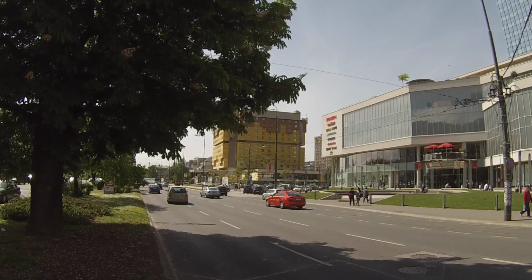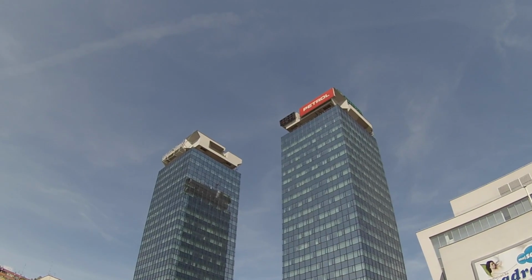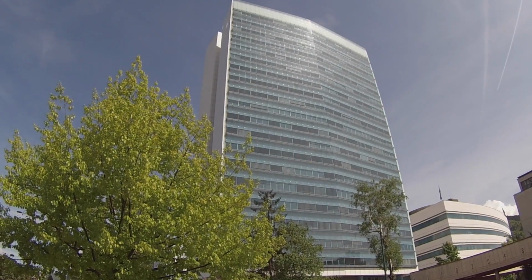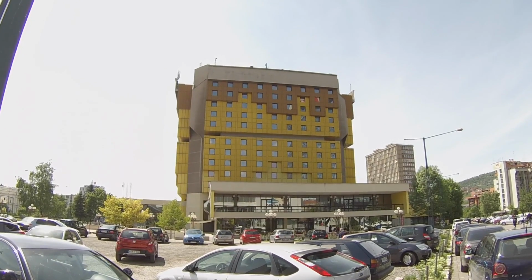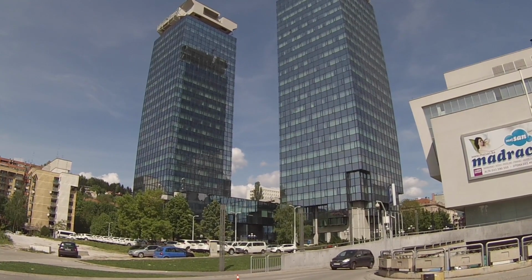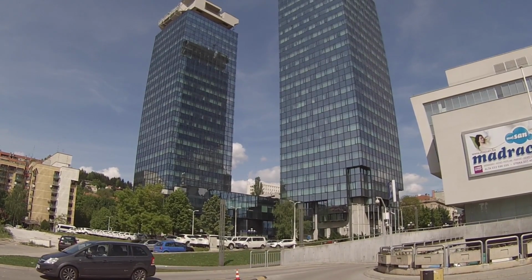Towards the city center, we will find the neighborhood of Marijin Dvor, containing the Holiday Inn, UNITIC World Trade Towers, Sarajevo City Center, the Parliamentary Assembly, and the Greece-Bosnia-Herzegovina Friendship Building. The Holiday Inn Hotel was constructed for the 1984 Winter Olympics in Sarajevo. The UNITIC Towers were built in the 1980s and heavily damaged during the Bosnian War. The UNITIC Towers are now offices.